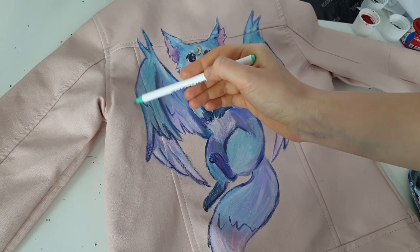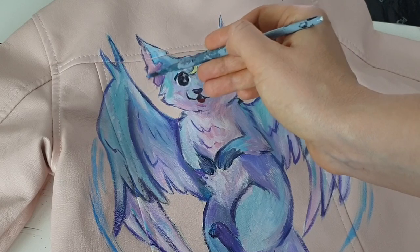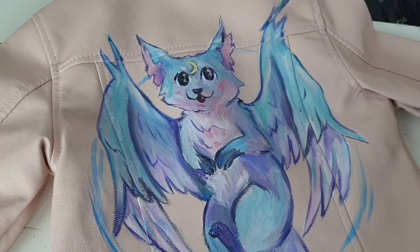And now I'm gonna create a motion effect near the fox, because the fox is flying, and a couple of stars, which will create such a magical atmosphere.